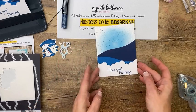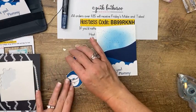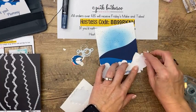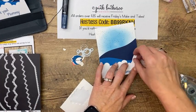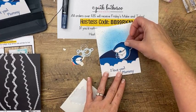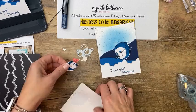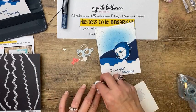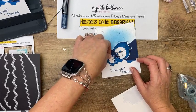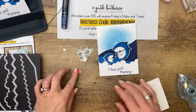All right, so that's with dimensionals like that. Now, for Mama Shark, I'm not going to sing it. I'm going to put her right there. See how I'm kind of tucking her in there a little bit? And then Baby Shark, or Daughter Shark. Okay, we're going to put her right there.